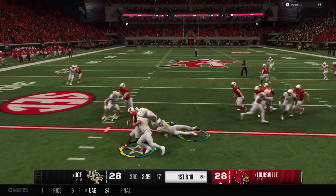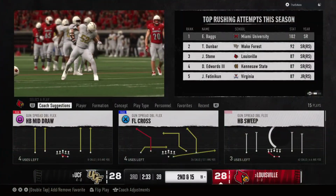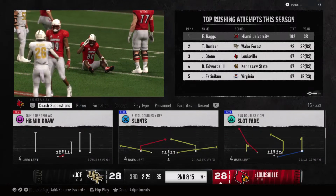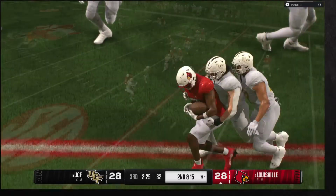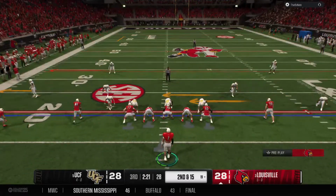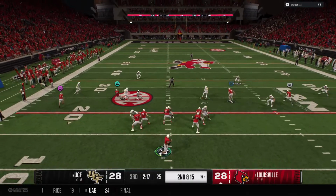Handoff on a single back formation, and they'll tackle him for a loss of 5 yards. They run it right into a blitz. He shoots right through that A gap. Really, the back had nowhere to go. By the time he got the ball in his hands, the linebacker's right in his face.